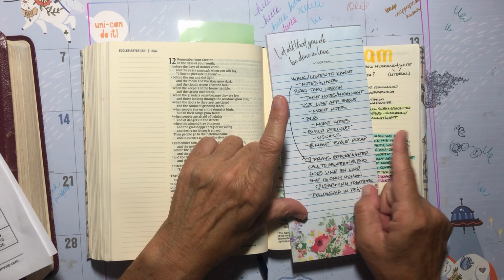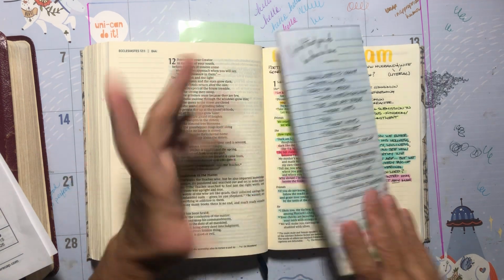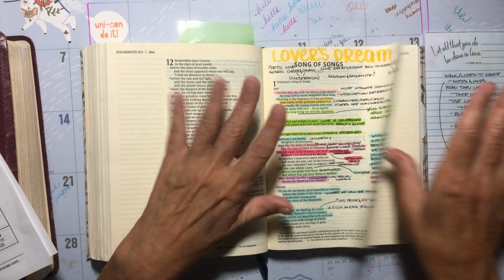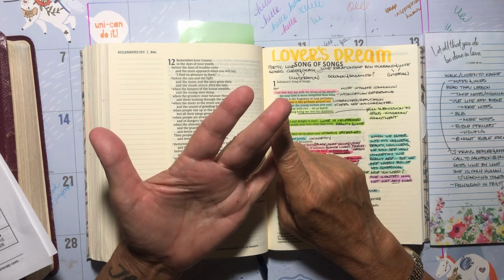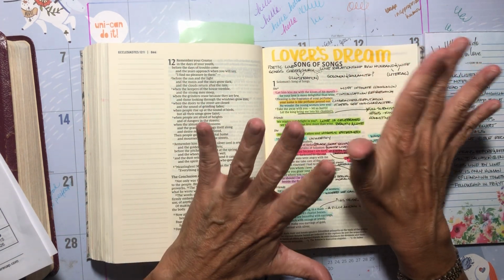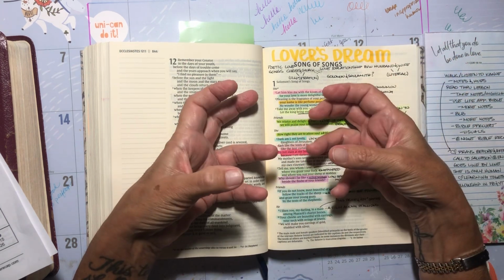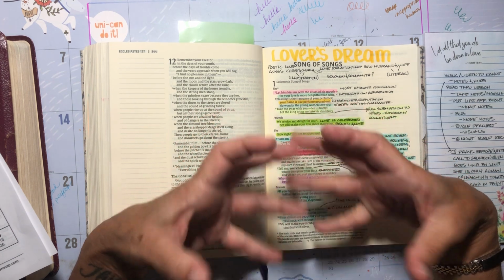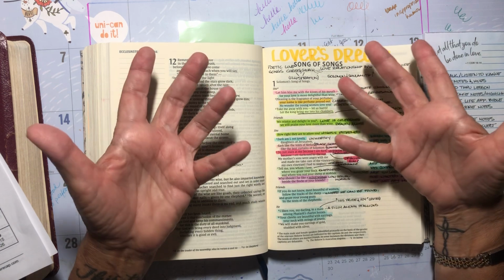Okay, so that's pretty much it. That's how I do it. Like I said, it could take anywhere from 1 hour a day to 4 hours a day. It all depends on what I'm reading and what I'm doing. Sometimes I just get so engrossed and I'm like, I can't stop reading. And then other times I do get reader's fatigue.